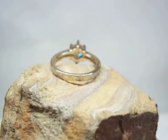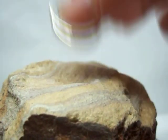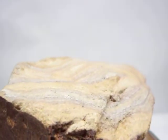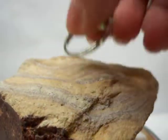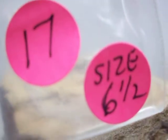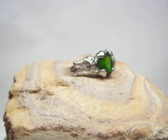Okay, ring number 16. This is ring number 17, approximately size 6.5. Silver tone ring with a green stone.